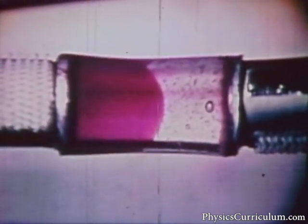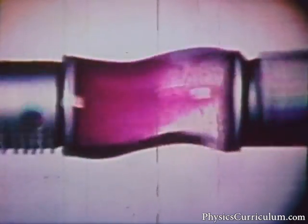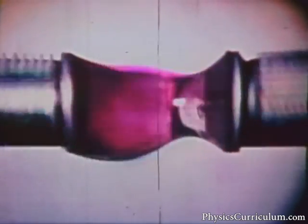By having eliminated gravity-driven effects, fluid properties such as surface tension, cohesion, and adhesion can be studied in great detail.